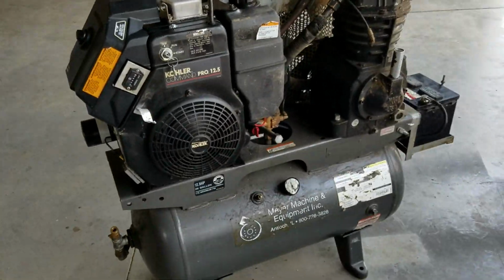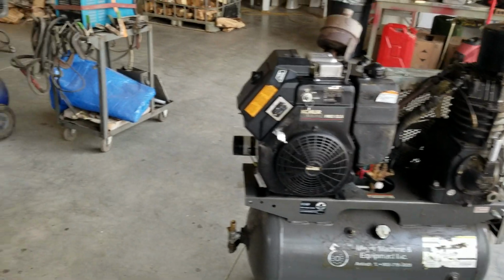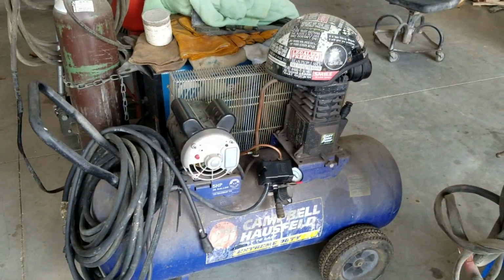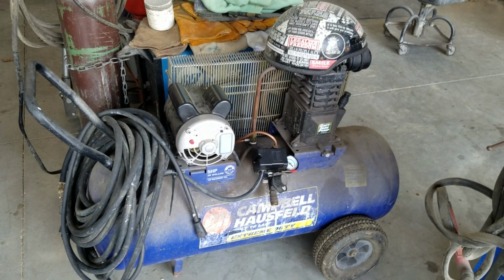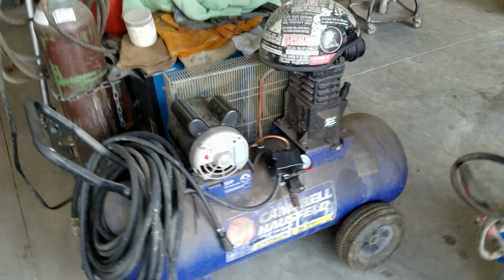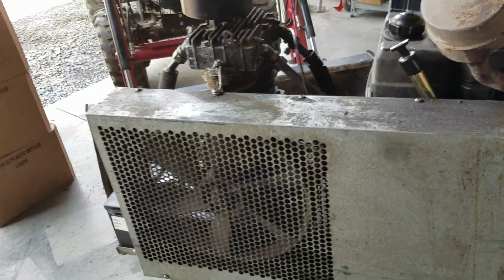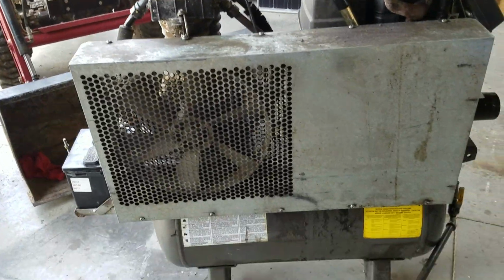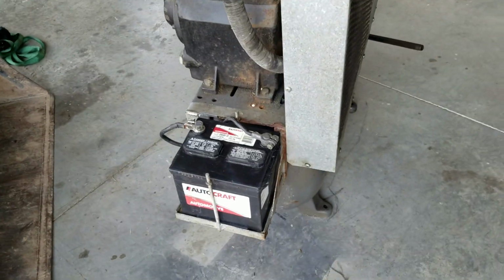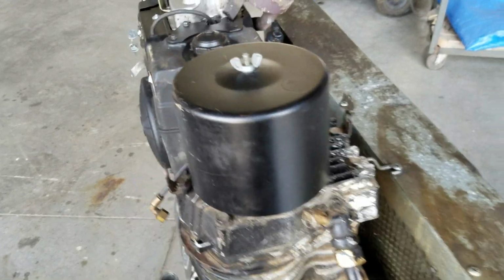And I needed an air compressor that made a whole lot of air volume, because the one I've got over here, my little Campbell Hausfeld, which runs great, I can run it on solar, but it only puts out like 6 cubic feet at 90 pounds. It's not going to do anything I need it to do. So anyway, I got this Friday, and I got it for 400 bucks with a fairly new battery. These things sell for $2,600 new, plus tax and shipping.